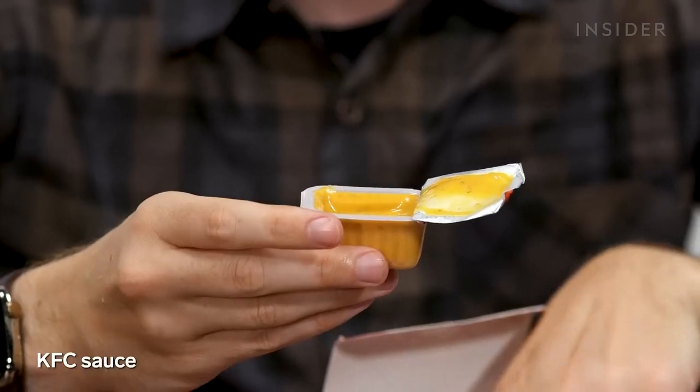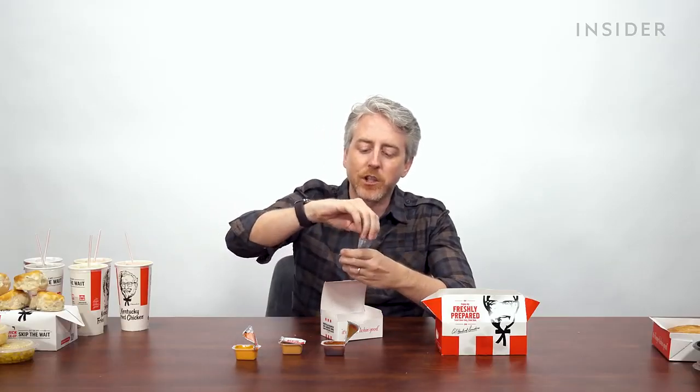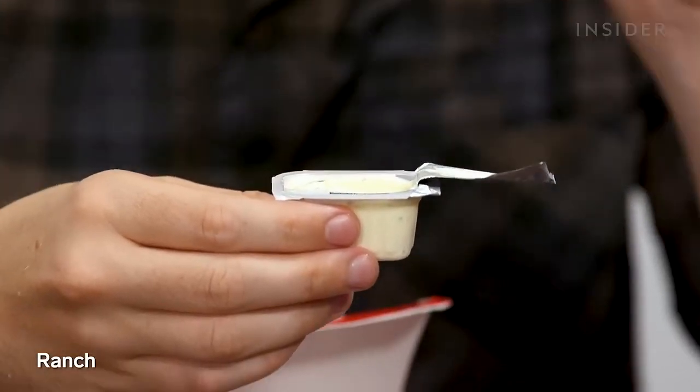Yeah, the KFC sauce. Really good. Barbecue sauce. Honey barbecue, excuse me. Classic ranch. I don't know what the ranch situation out there in China is, but here, we're doing all right with ranch. The ranch situation in America, solid. We also have a honey mustard sauce, a honey sauce, and a hot sauce. All three today, they did not have.